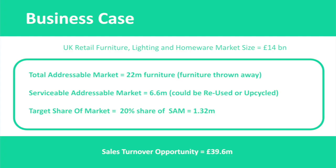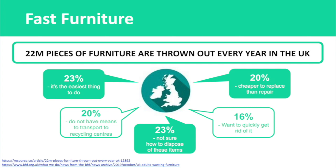The retail furniture market in the UK is worth 14 billion. Consumerism has led to a throwaway culture, especially with the popularity of disposable flat pack furniture. Fast furniture is becoming a big problem globally. In the UK, 22 million pieces of furniture is thrown out to landfill every year.